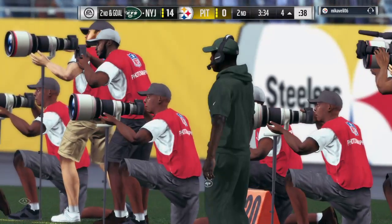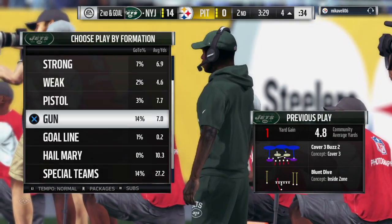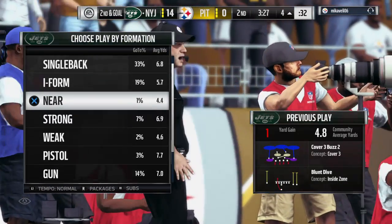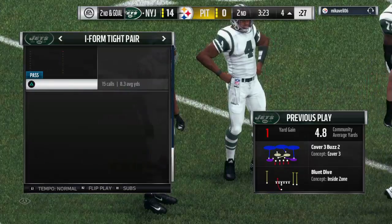Only a yard on the pickup there. 2nd and goal. This guy's well on his way now to a big game on the ground. It's another good run there. Puts him over the century mark in yardage, and we're still in the 2nd quarter.